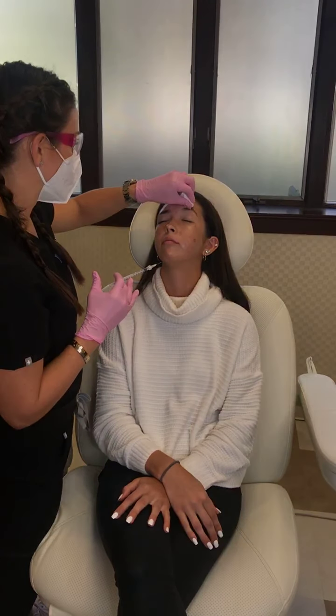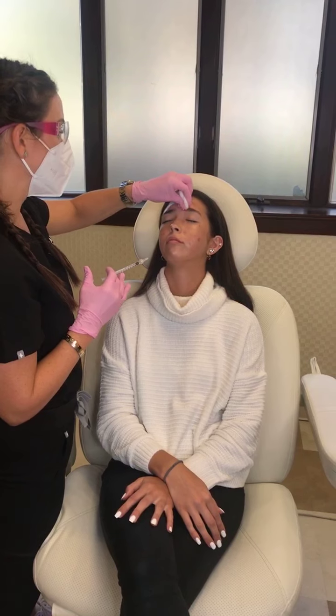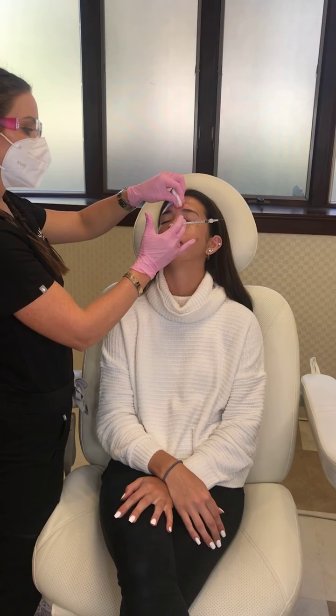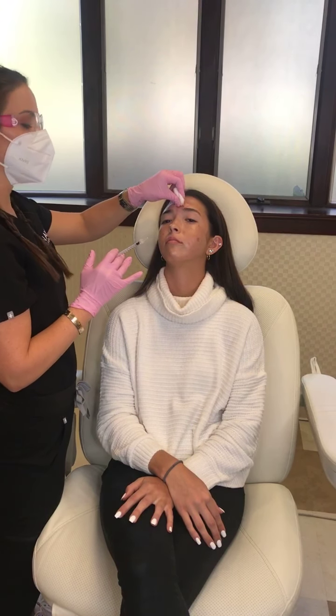Can anyone get the lip flip? Anyone younger for sure. Sometimes in an older woman, if the length between the nose and the lip has really gotten to be, if the lip has kind of dropped and this is elongated, we won't do the lip flip, but for most people, yes.